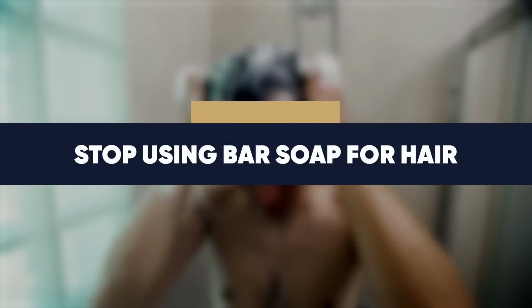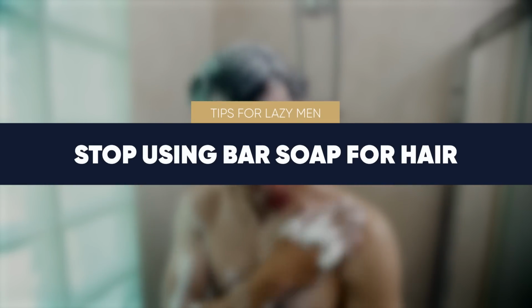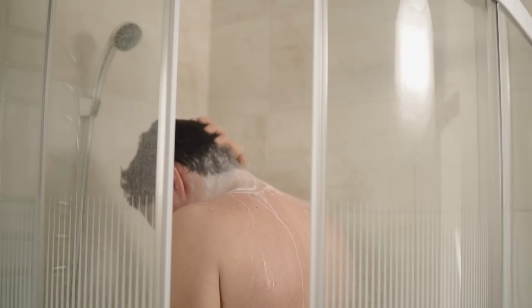I get it. Some of you guys are still using a bar of soap, but really shampoo and conditioner, when used in moderation, can do a lot to keep your hair more manageable. But if that's too much work, just use a 2-in-1 conditioner. It could be a game changer for you.